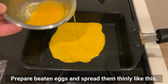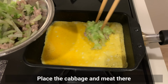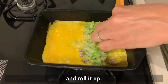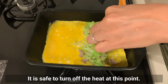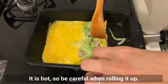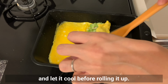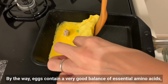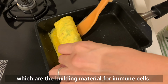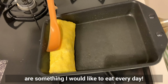Prepare beaten eggs and spread them thinly like this. Place the cabbage and meat there. And roll it up. It's safe to turn off the heat at this point. It's hot, so be careful when rolling it up. It's perfectly fine to transfer it to a plate and let it cool before rolling it up. By the way, eggs contain a very good balance of essential amino acids, which are the building material for immune cells. So side dishes with eggs are something I like to eat every day.